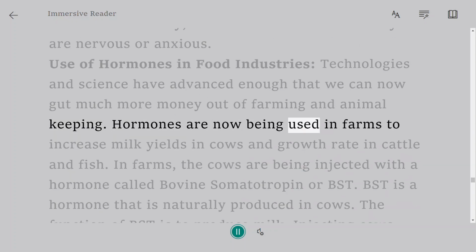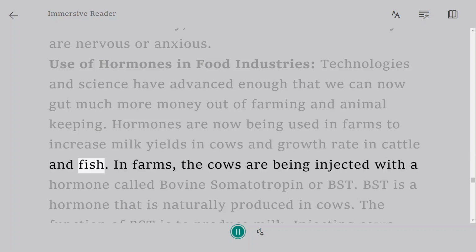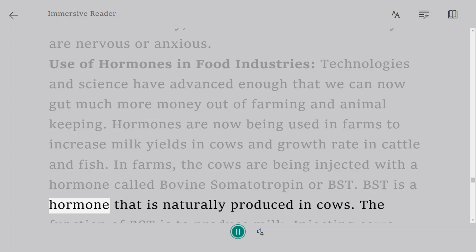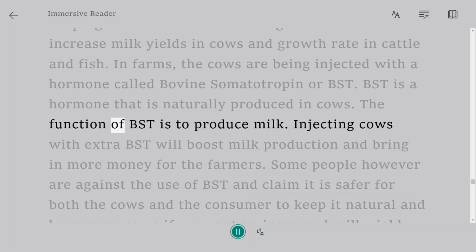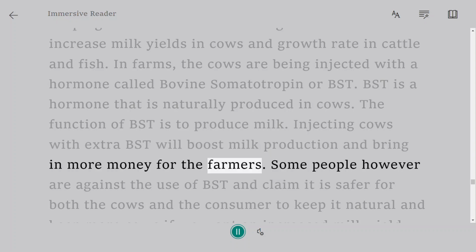Hormones are now being used in farms to increase milk yields in cows and growth rate in cattle and fish. In farms, the cows are being injected with a hormone called bovine somatotropin, or BST. BST is a hormone that is naturally produced in cows. The function of BST is to produce milk. Injecting cows with extra BST will boost milk production and bring in more money for the farmers.